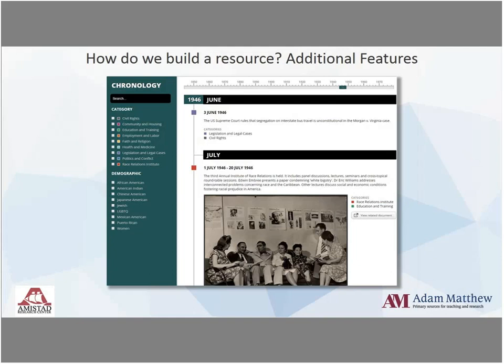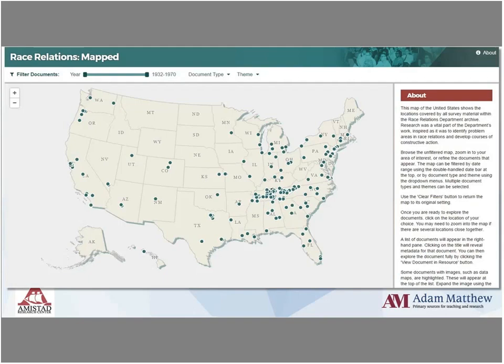For example, we produce chronologies, which provide context for various themes and links back into the document collection. You can see an example here from the Race Relations resource, but we do similar chronologies for all of our projects. We also produce data visualizations and interactive maps where that is relevant and where we have the data to inform those. These are another nice way to offer new paths into the document collection.